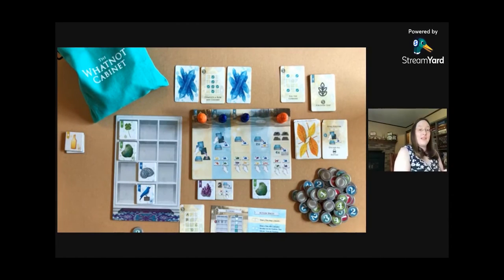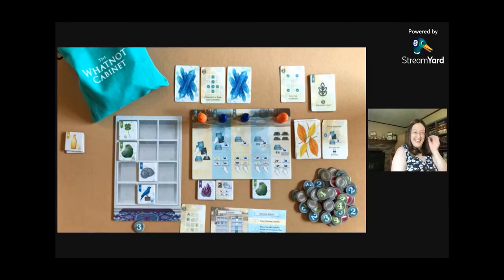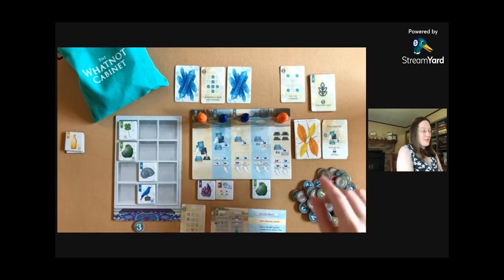And note that in the solo game, we are not actually wiping out any of the tiles. Those stay. So that's a big difference between the multiplayer and solo mode. It kind of introduces different strategies, which is fun. But it is something to just keep in mind. So on to the next round.